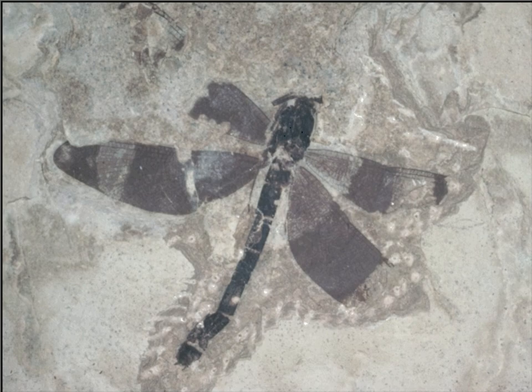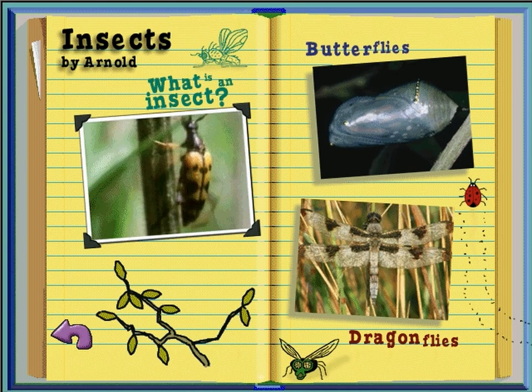Dragonflies have been on this earth for millions of years. This fossil could even be as much as 300 million years old. At that time, way before the dinosaurs, some dragonflies had wingspans of up to 3 feet wide. Now that's what I call a big bug.